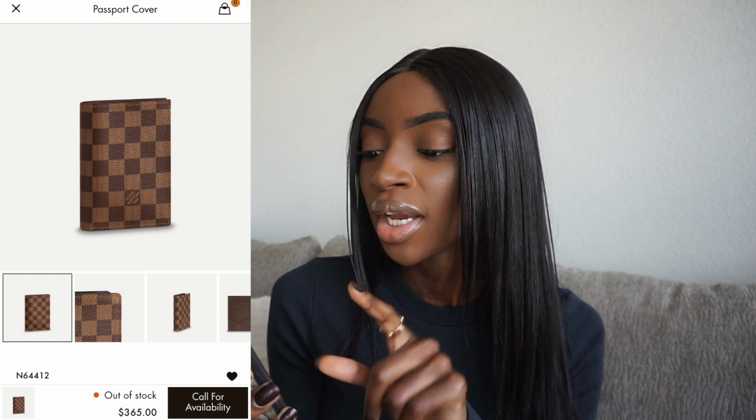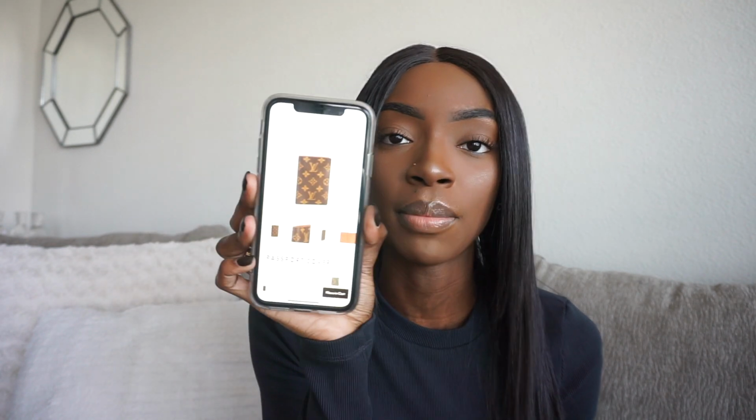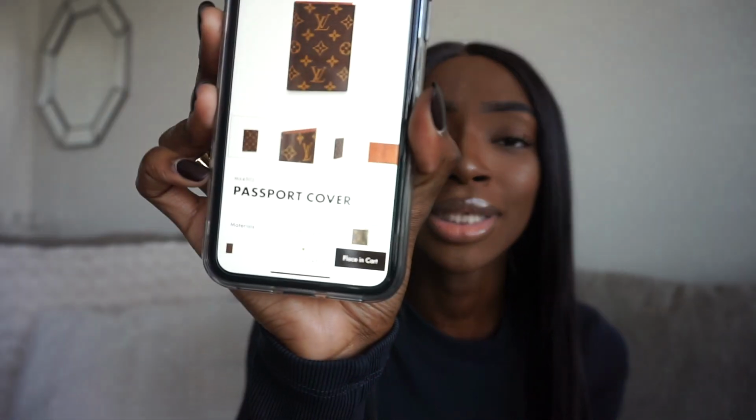First thing on my Louis Vuitton wish list is the passport cover. I have it selected in the Damier Ebene print, but honestly, I don't think I'm super picky about the print. If I could get it in the monogram as well, I think I would still take it. And it's actually in stock. Can you see that? $365 and it's in stock for the monogram. The Damier Ebene is out of stock.